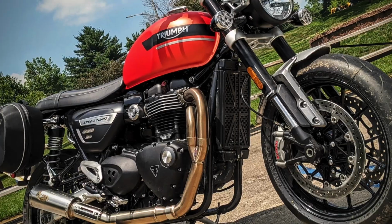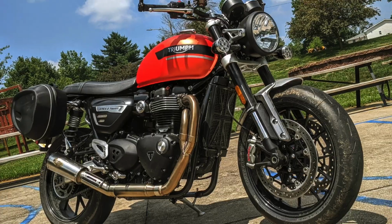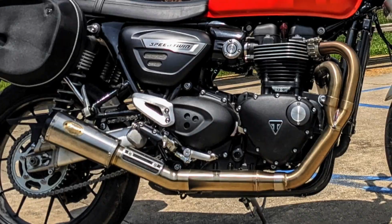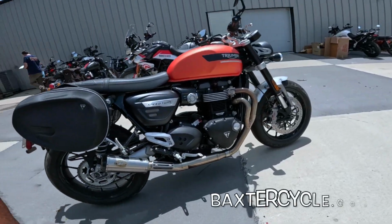Look what they laid out for us today. Look at this absolutely beautiful motorcycle. This one's got a few miles on it, but look what it has on it. The Magic Zard pipe, my favorite pipe. Absolutely gorgeous. You know what? Let's take that smoker for a ride.